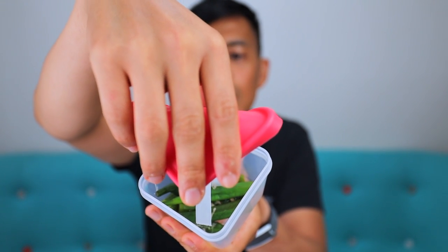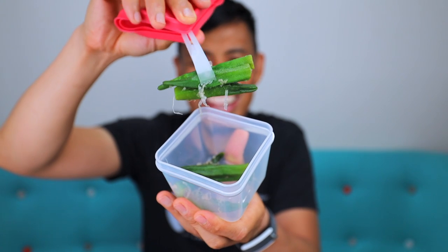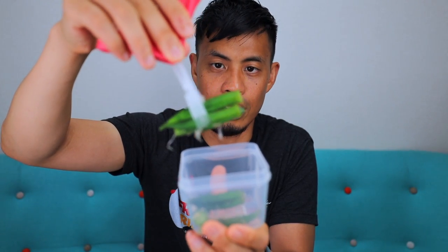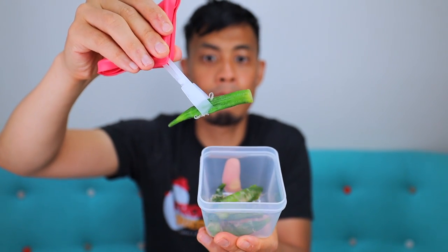Let's see how it picks up. And ba-bam, three pieces all at once. That's how I like to do it. Look how easy that is. And it's pretty grippy. Look at that. Is it easy to grab?